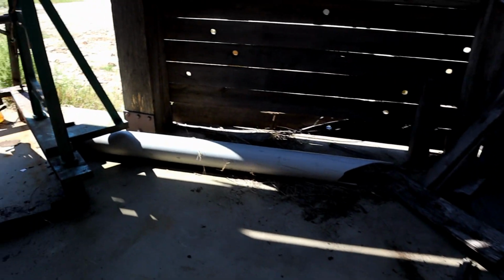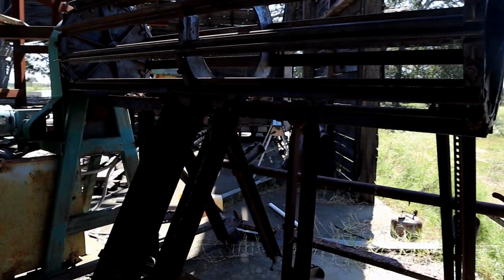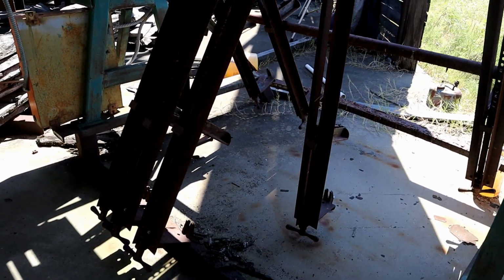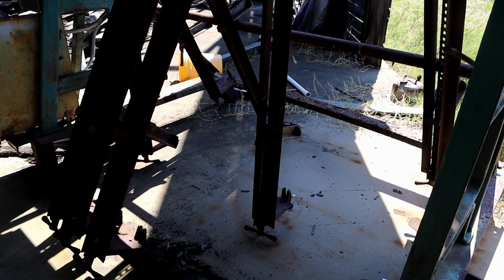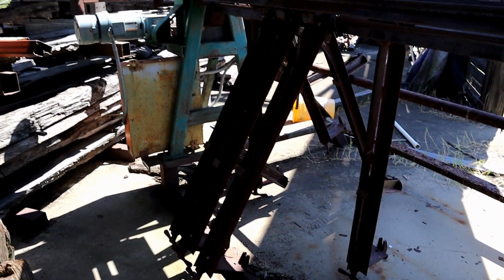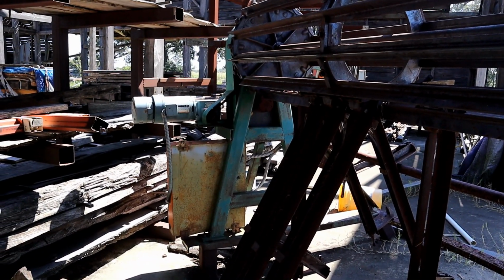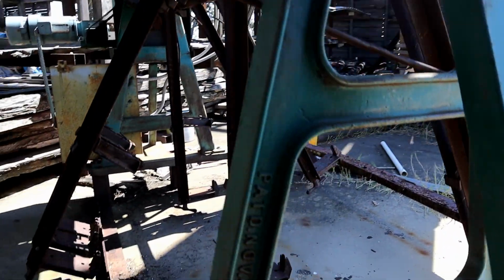Now this, I think I know what this is. This stumped me for a little while. I think this is a rotating glue-up rack. Yeah, those clamps kind of give it away. But man, is it... Oh, it's even motorized. Wow. Let's look at this thing.